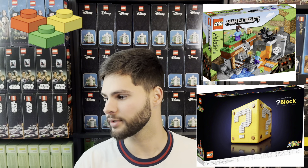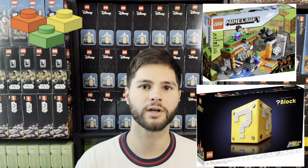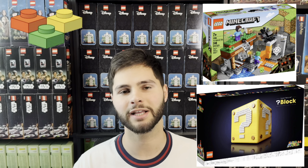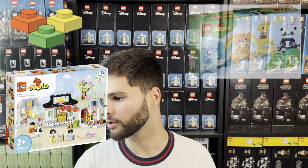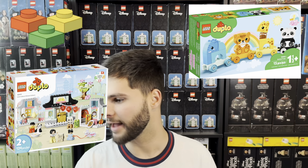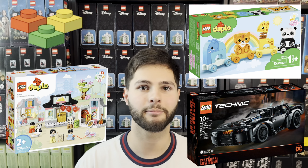Then 71395 Super Mario 64 question mark block. This set is still available, it definitely didn't retire. Then there were a few sets on Brickset that didn't even have a retirement date listed, but they did retire. That was 10411, Learn About Chinese Culture, 10955, Animal Train, and 42127, the Batman Batmobile.